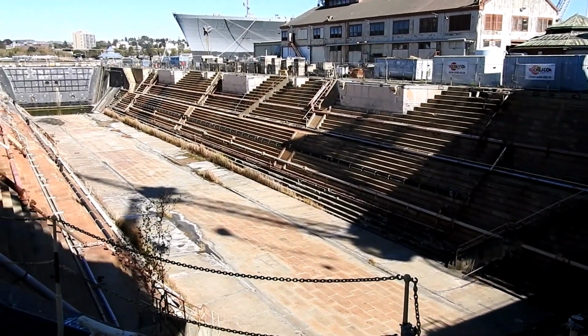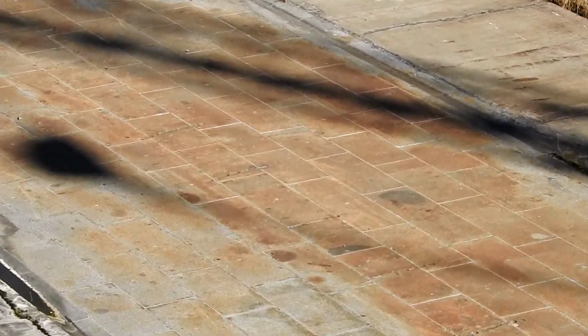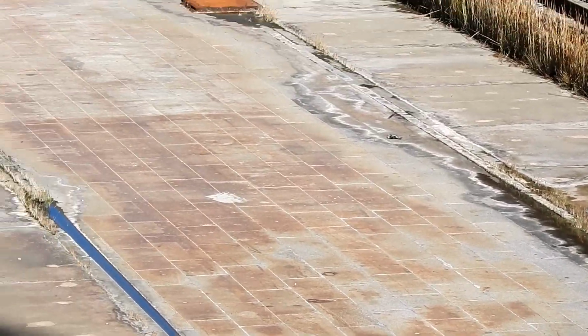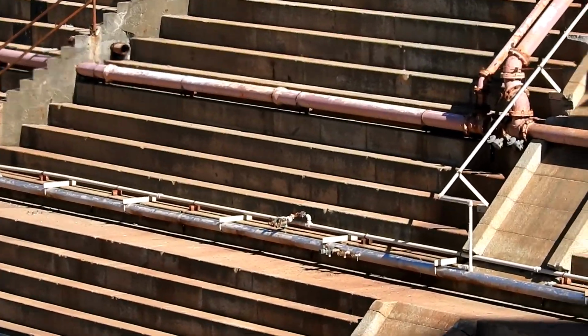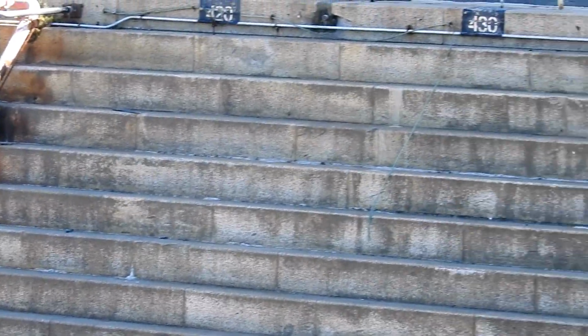So all of the granite for this construction is said to have come from Knowles, California. The entire floor is thick, large granite slabs. 4 foot by 10 foot long, who knows? It's a 500-foot long dock, and all of the steps around the entire perimeter, all of it, is granite, fitted, very well fitted.